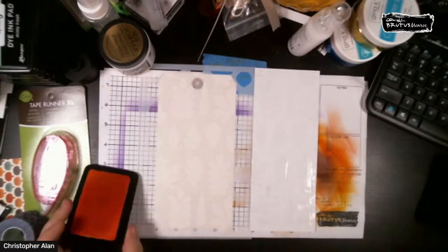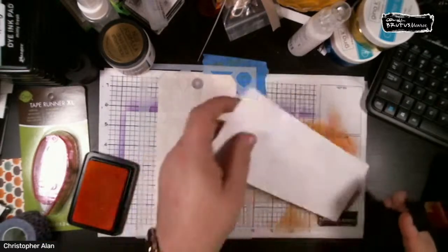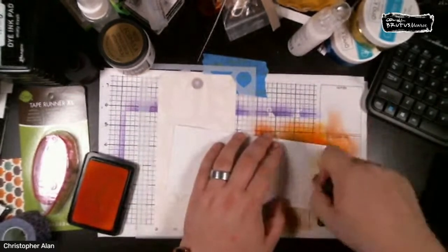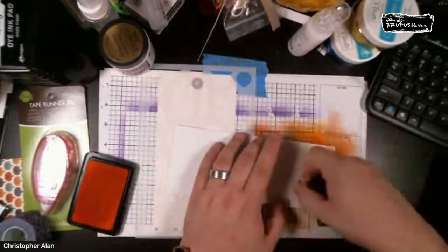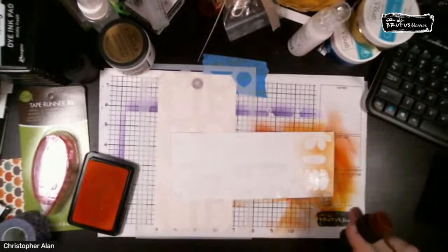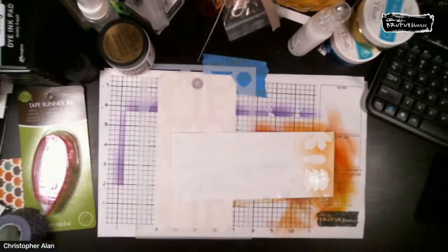So I'm going to show you. I'm going to start blending. And I'm going to do the leaves a little bit differently, and I'll show you what I mean. So once I start blending, you're going to see something really cool. I'm trying to blend away from the toner on here because the toner is going to make that get picked up.